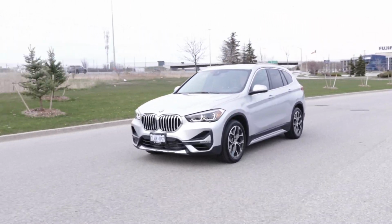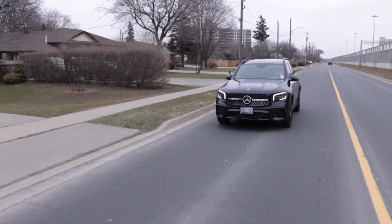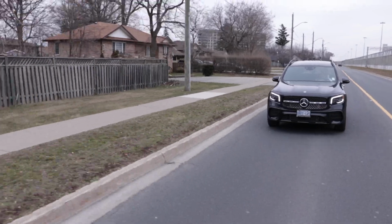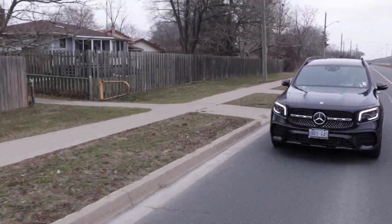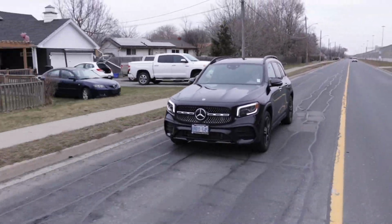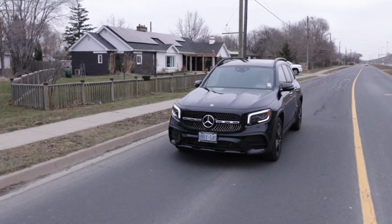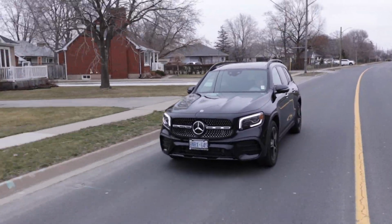That's one annoying thing. Now, as far as driving this thing, it does feel slightly more comfortable than the GLB. And I like that. And it is slightly quieter inside compared to the GLB. It feels much quieter inside. Right now we're doing 60 kilometers an hour, but I tested even 100 kilometers an hour, and it's still a little bit quieter compared to that car.